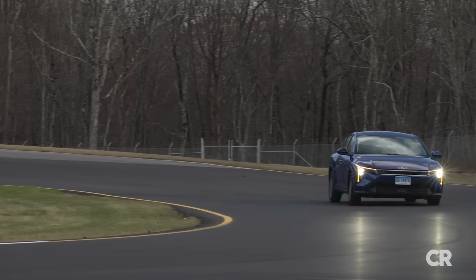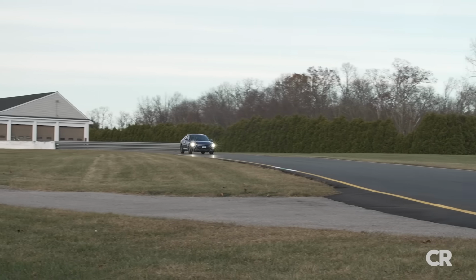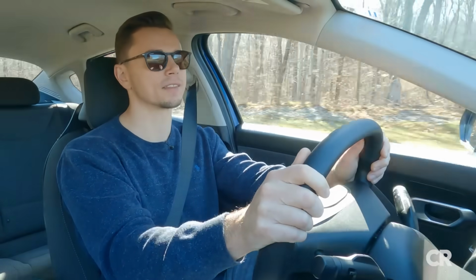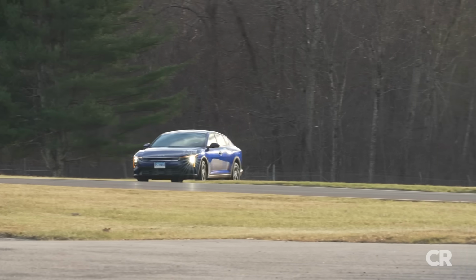It feels pretty good. It feels like a cohesive driving experience. The front and the back respond in phase with each other, and generally I'm pretty impressed. It's going to take you driving this car pretty hard to notice the fact that it's got somewhat less sophisticated rear suspension. The powertrain in this car is totally serviceable.